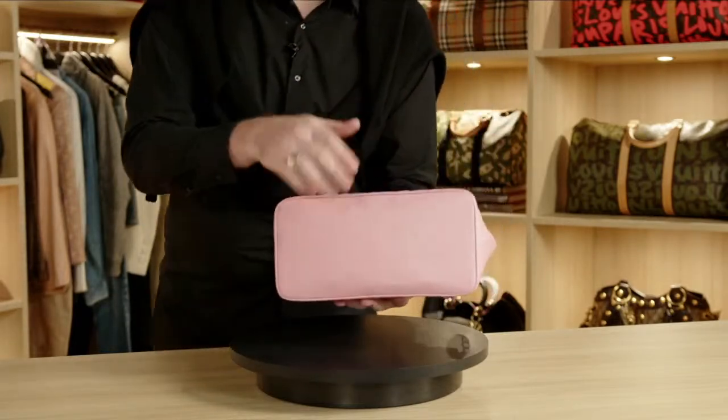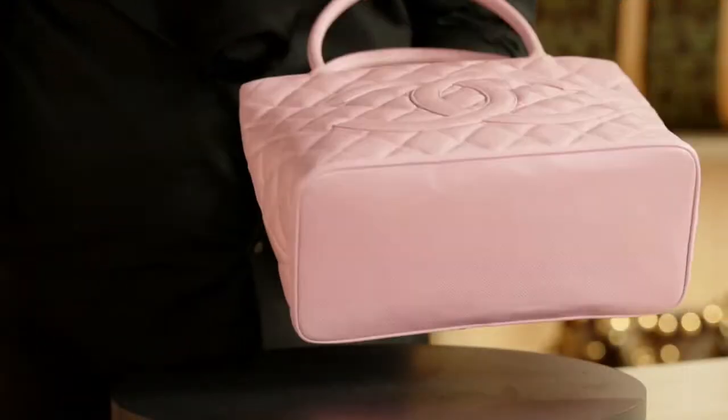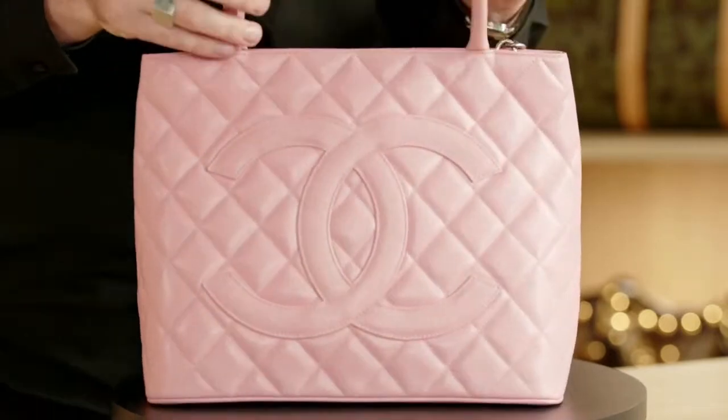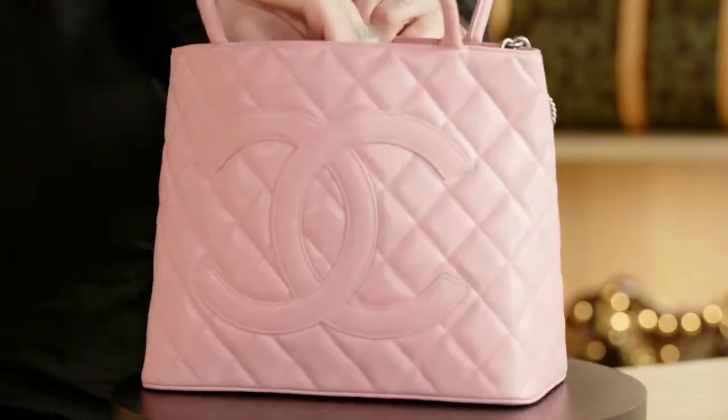You have the beautiful base here as well. Look, there's virtually no wear to it. No corner wear on this piece either. Some minor creasing just from age. Remember, she's about 20 years old, so give her a little break on that. Gorgeous handles, there's no darkening to the handles whatsoever. And then we have the interior.